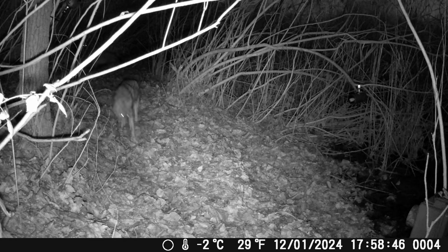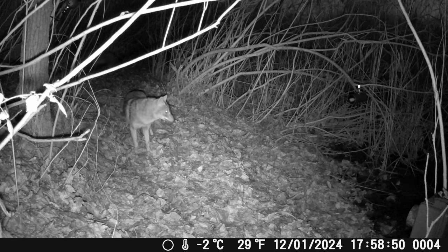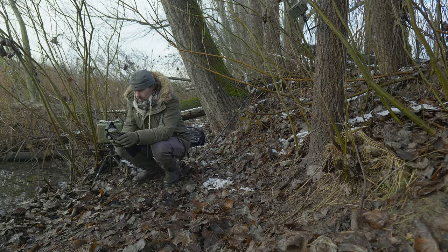Looks like we've got a jackal. I'll have to get these back onto the laptop to see them properly, because the screen doesn't give me much detail. So it looks like there was some activity. Just have to see now if anything was recorded on the DSLR.